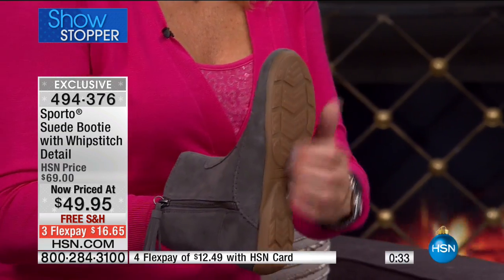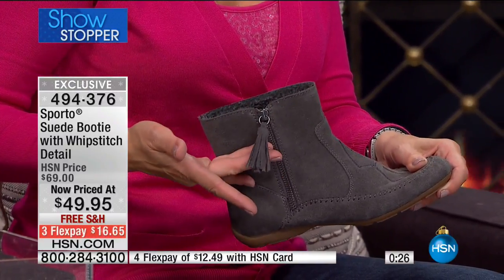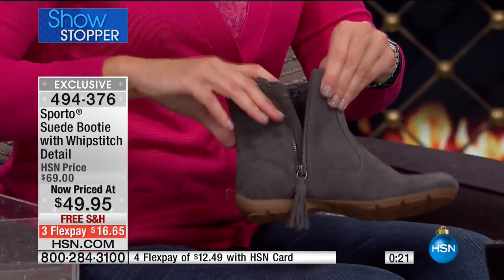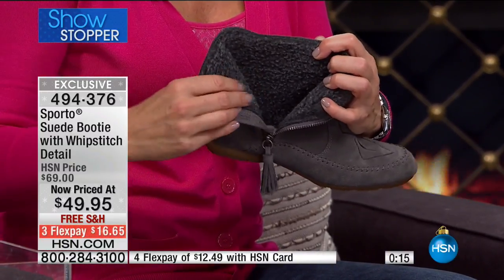Look how, I mean, it really is so comfortable, but it's also right on trend. Isn't that fun? Even genuine suede, a nod to that fringe trend going on. Not too much, but it makes a great pull tag for that zipper on the outside of your ankle that once you open it up, you're slipping your foot into that great soft faux fur.